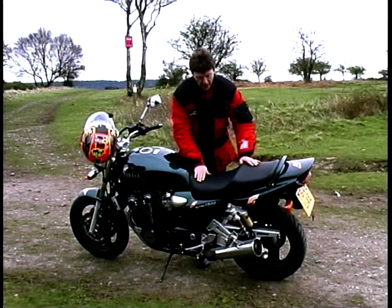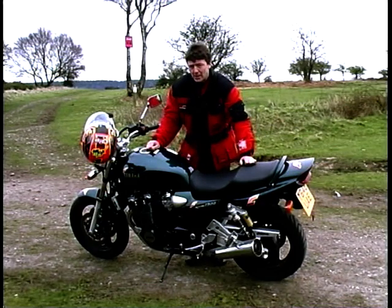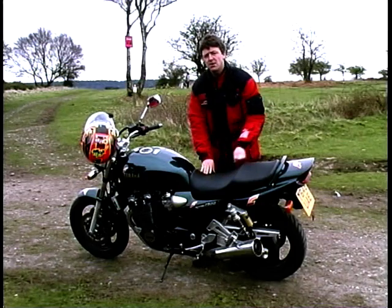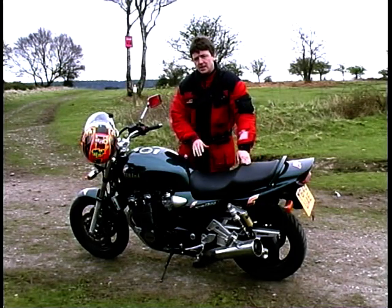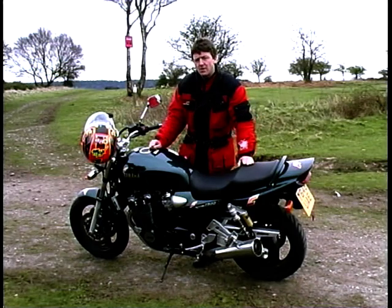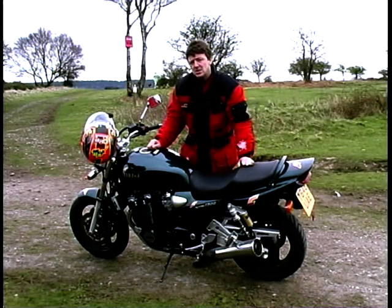The seat, I have to say, is superb. Brilliant seat, dead comfy, one-piece seat, nice and wide, nice and soft, and actually quite low as well. So I think most people should get both feet fairly firmly on the ground, and you do need to with this because at 230 kilos it's no lightweight.